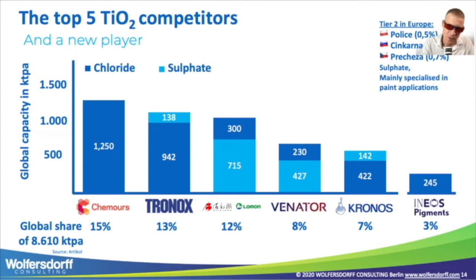And because of the Federal Trade Commission, they had to divest one site, which was acquired by the company INEOS and turned into INEOS Pigments. That is the Ashtabula site. Very nice chloride site, making high-performance paint and masterbatch grades. Now, the last time I showed this slide, the number three was not Lomon Billions with a global share of 12%, but they were number four or number five. So they are definitely growing.